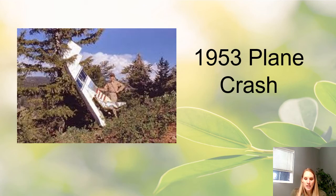The pilot radioed in at Malad City, Idaho, to the airport. That all was fine, but then they were never heard from again. So they sent out air patrols, of course, and search and rescue to search for the plane and found it at Pass Hollow. The plane had hit hard enough that it disintegrated on impact. There were no survivors and very little wreckage even of the plane.